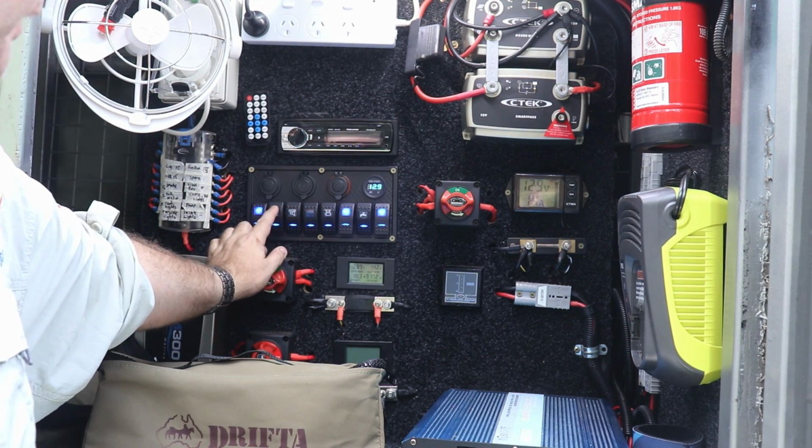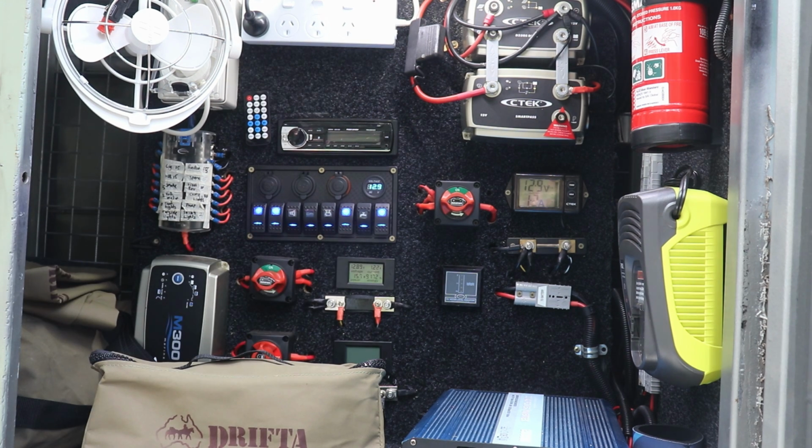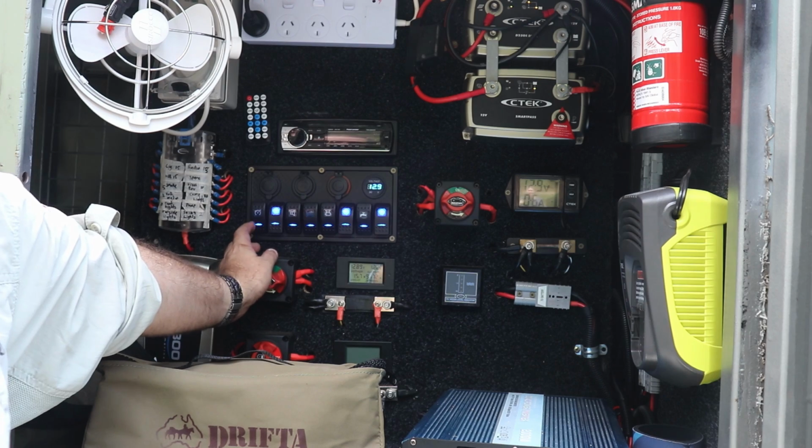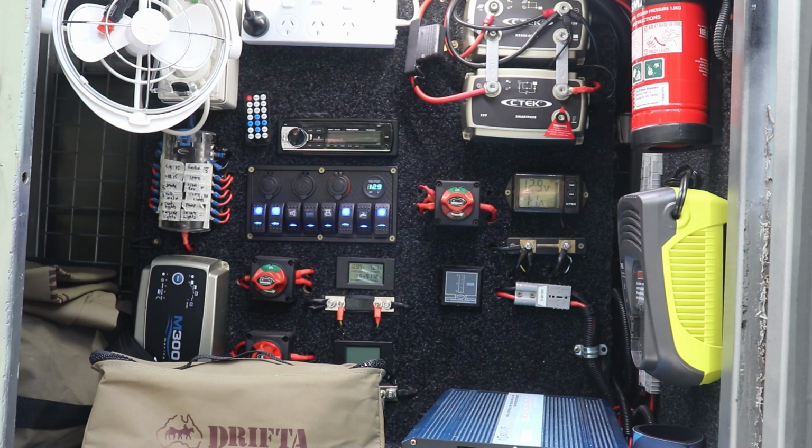Next one over here, this is our side lights. I just mentioned that to you before. That one turns on our side lights when we pull into camp. And the last one does all our main lights in the camper trailer. So you turn that one on and all the main lights will come on.